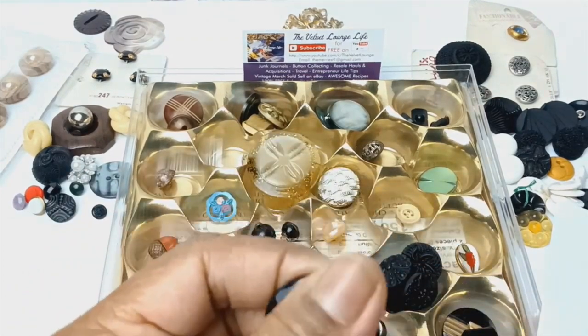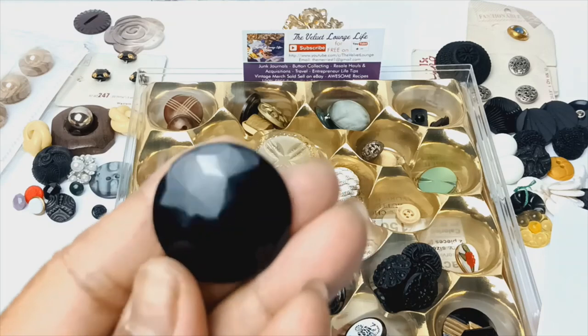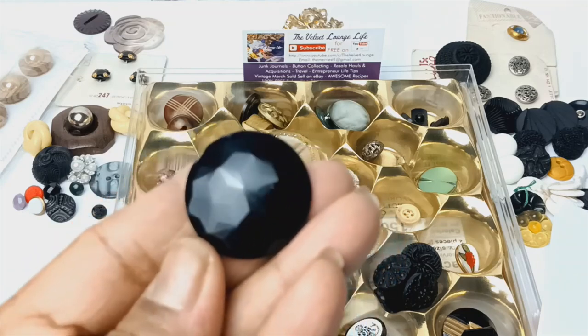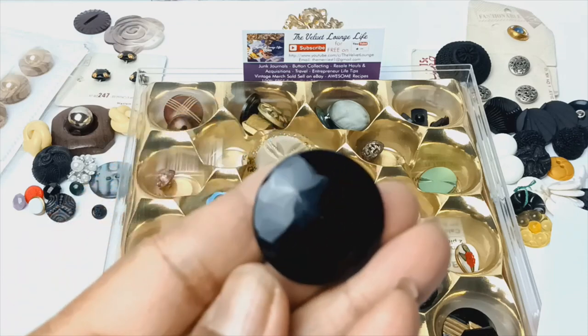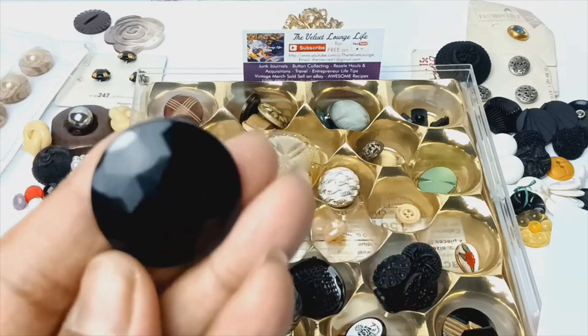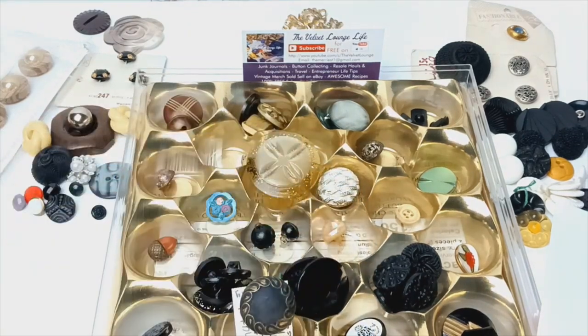And then we have this classic design that many of us can find out in the wild. All of this beautiful faceted work on this. When you move, I mean, it's doing a disco thing right there. Absolutely stunning. These would have been like coat buttons.